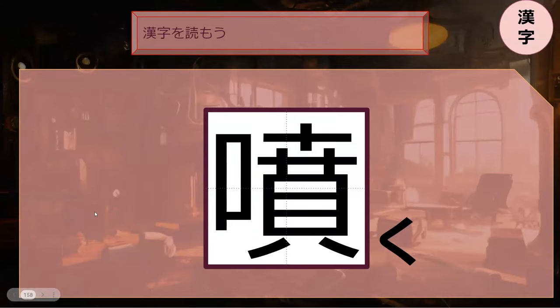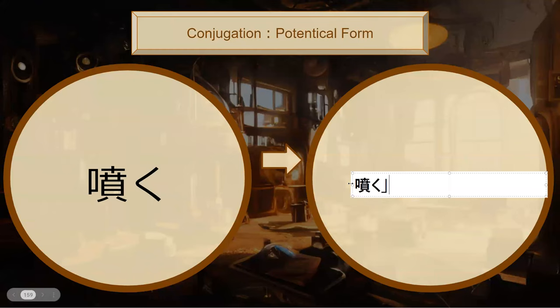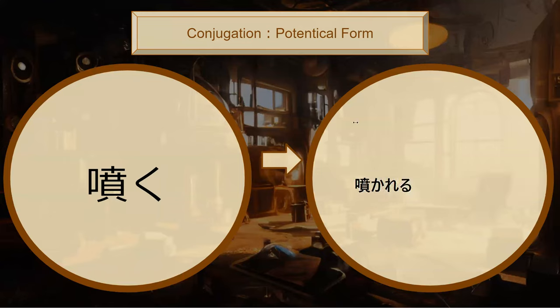Fuku. Perfect. What is the potential form of fuku? Fukareru. That's a good guess. Right, you did do potential form. Perfect. What is... No, you did passive form. I was right. I got the names mixed up. So this is passive. What is potential? Good. Potential is adding the word can to it.